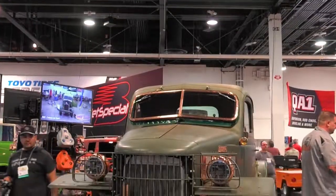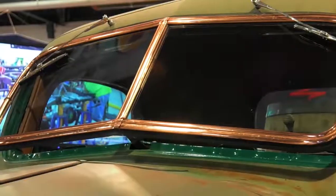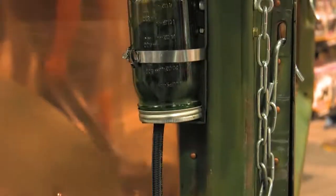But my favorite restyled vehicle of the show would be the 1941 Jeep Power Wagon. We call this the bootlegger truck. And it has copper, the bed's 100% copper, there's copper through the interior, all the air intake's copper, all the plumbing in the engine's copper, and the idea of a bootlegger truck is be really, really fast.